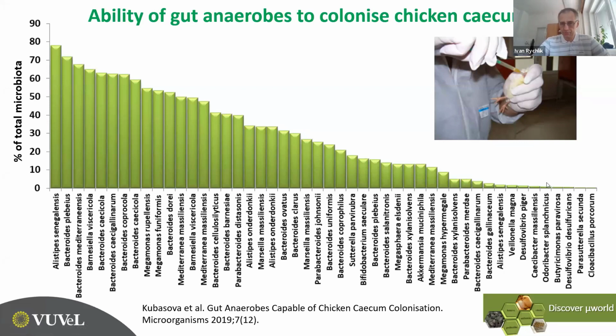And we found out that there are bacterial species which can efficiently colonize chicken intestine, chicken cecum, and those are shown here in this slide. The most proficient was Alistipes senegalensis. In this one particular experiment, when we tested this strain, it formed nearly 80% of cecal microbiota in 1 week old chicks when we administered this bacterium on day 1. But there were also others which were quite efficient colonizers.